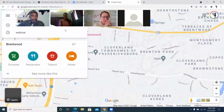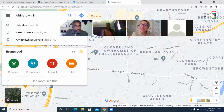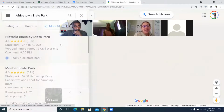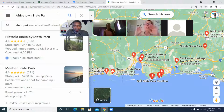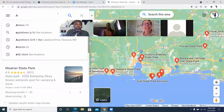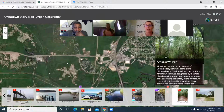Oh, okay, good. Say, what is it called? Africatown State Park. Let's see. This will be interesting if Google actually has it. Okay, what was the full name? You don't need to waste your time because it doesn't exist yet. It's a ghost park for right now. Google Maps doesn't have it. The city is working on it, and I know it gets confusing.